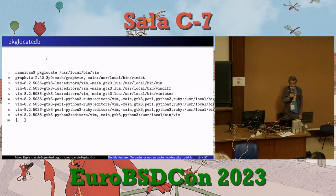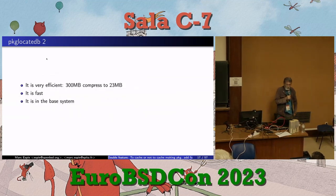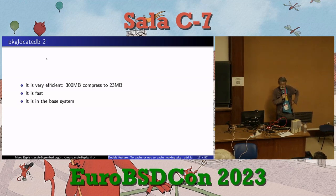If I'm looking for vim, then it will tell me each package that contains this path. So here you see that you have some actual vim packages, and surprisingly, grabviz also has something that looks almost the same. Simple as that. You just put your update information in a locate database in formatted lines, and you can retrieve it later, and you don't have to install anything. So it's actually fairly efficient.